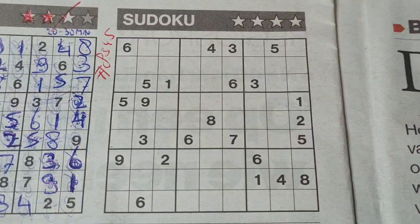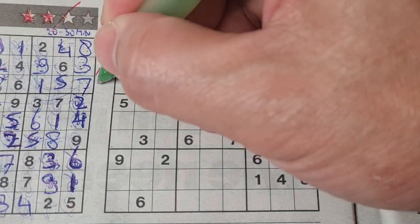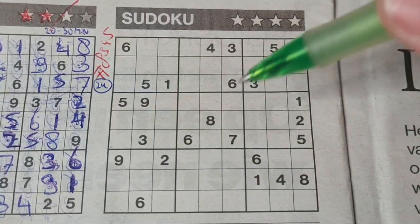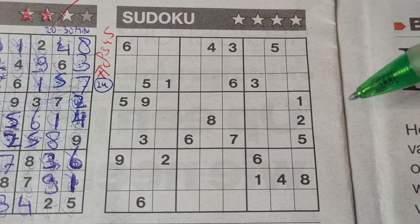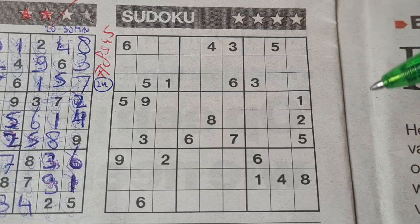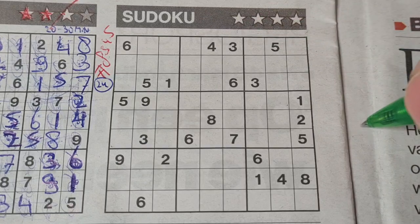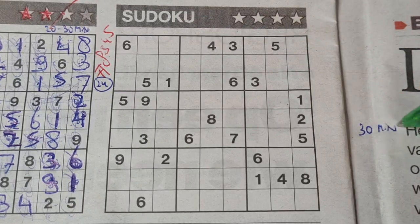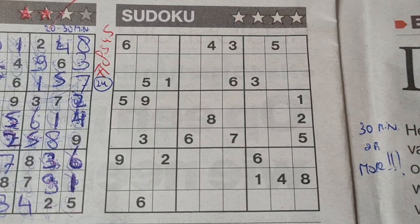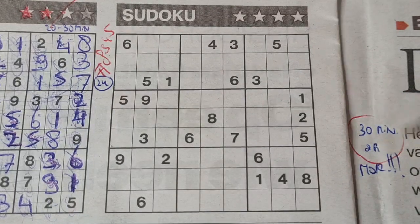8345. And before I start, I always count the printed digits. This one has 24. As usual, it's a kind of indication of the difficulty level. The fewer printed digits, the more difficult it will be, but you cannot always say that. Sometimes you have a puzzle with a lot of pairs, a lot of hidden numbers, then you will need more time to solve that puzzle. But for a 4-star puzzle, I need 30 minutes or more to solve. That's my time limit. Is this really a 4-star? We don't know, we will see.